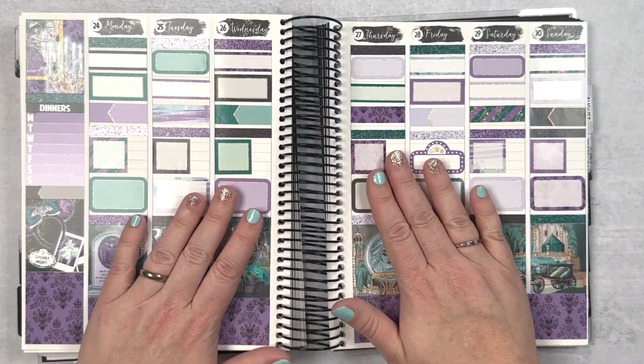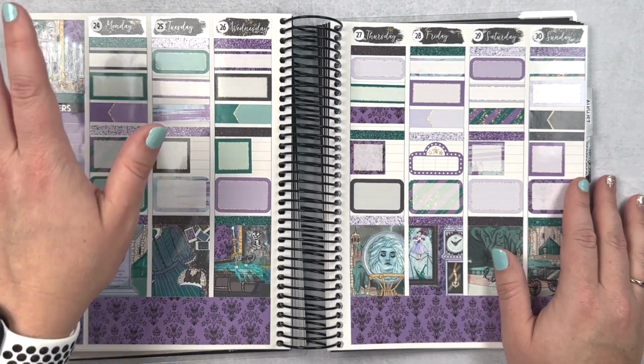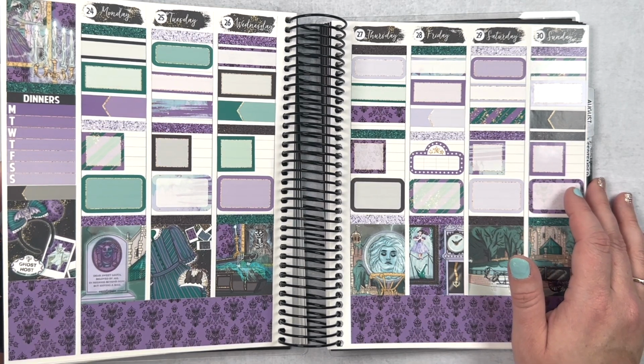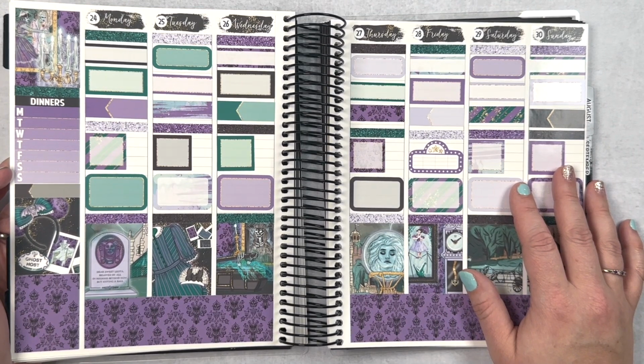I don't know. Maybe it's the glossy paper. Maybe I'm just having a sensory thing right now. I'm not loving the glare. Here you go. I think that's where we're going to end. This is where we're going to end.